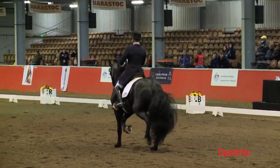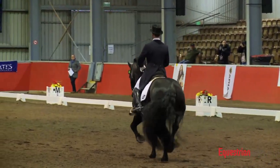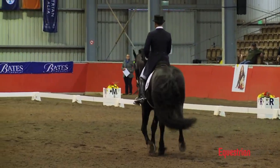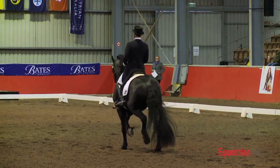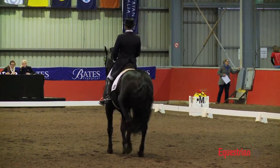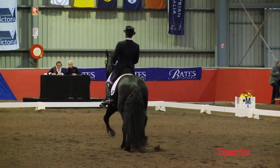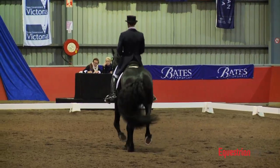This horse has got a beautiful passage. Very active. Looks like a little rubber ball bouncing down the centre line there. And now into our piaffe. Again, very active. Looks good. I like that. Now that's what it's meant to look like right there. Just lost a bit of rhythm on the way out.